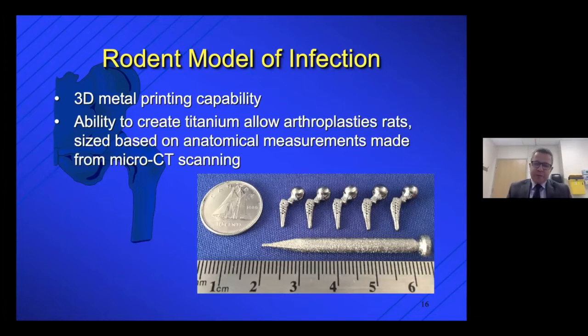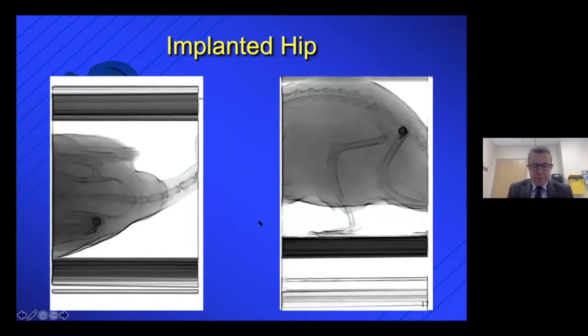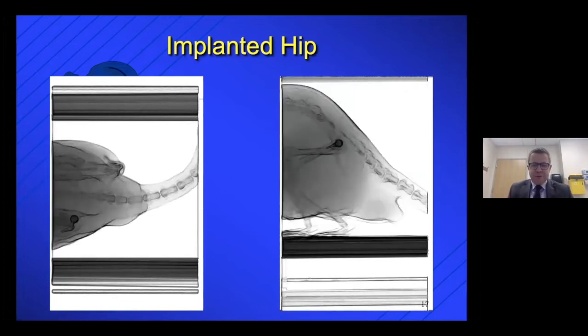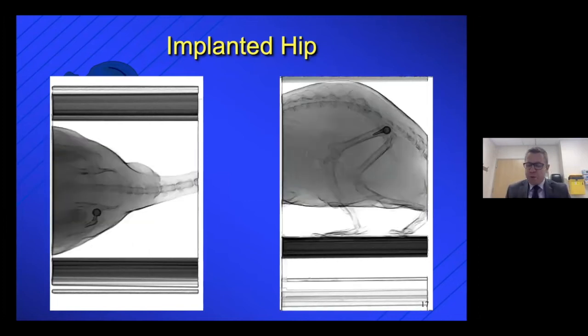So in combination with another lab and some of the work that Dr. Nadi has done with them, we've been able to use 3D printing to create what you see here, which are hip replacements for a rodent model. Now, these are titanium alloy hip replacements, which are sized based on anatomic measurements taken of rat femora with micro CT scanning. And you can see the scale of the implants here. Now, what this allows us to do is, as we get that video playing, you can see a rat here that's implanted with the hip replacement on a radiolucent treadmill. And this is at 12 weeks post-implantation.